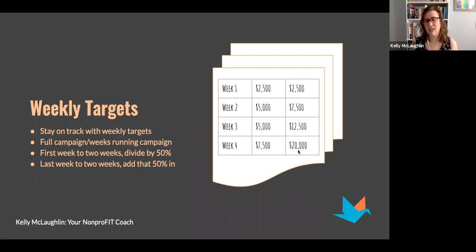When I do that, I like to distribute the campaign knowing that so many more people give between December 27th and the 31st. So I like to weight week 4 a little more heavily. And knowing that sometimes campaigns take a little while to get rolling, I like to make week 1 a little bit less. If you're running more like an 8-week campaign, you could maybe do the first 2 weeks a little slower and the last 2 weeks a little heavier. But for the first week or 2 weeks, I divide by 50, and then I add in that 50% for the last week or the other 2 weeks.